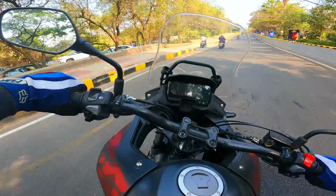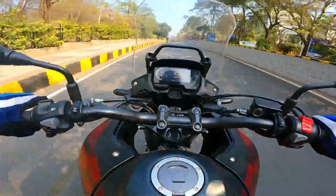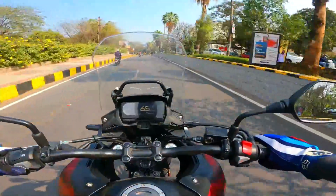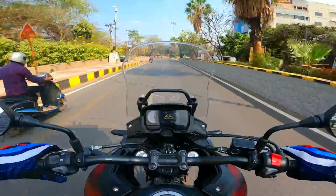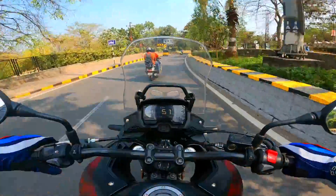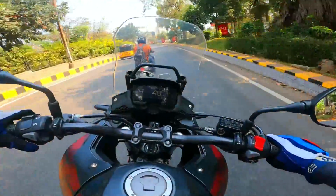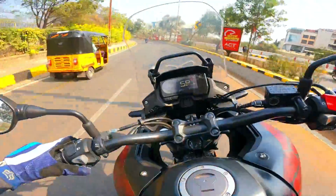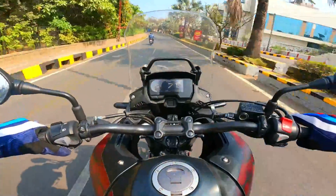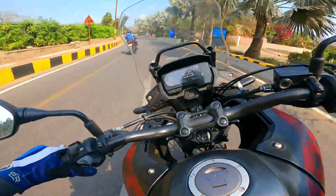Mere hisaab se abhi ye jo discount Honda walon ne diya hai, once the news spreads, I think people are going to at least buy this as a secondary bike. Agar superbike owners hain, you can buy this and do whatever you want with this. You can use it as a commuter, you can use it as a tourer, you can use it for off-roading also. You have Dunlop Trail Max tyres, I think.